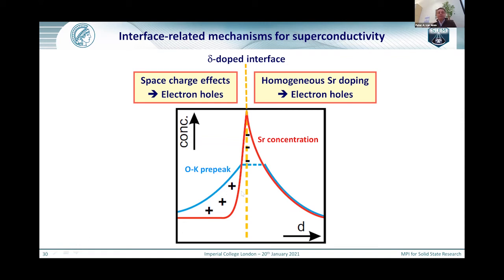So we have in this sample two different mechanisms how this material turns superconducting. Above the interface, we have just homogeneous strontium doping leading to superconductivity, whereas below the interface, we have here space charge effects leading to the hole formation, leading to superconductivity as well. However, this might be at a different temperature or might be slightly different from the holes here.